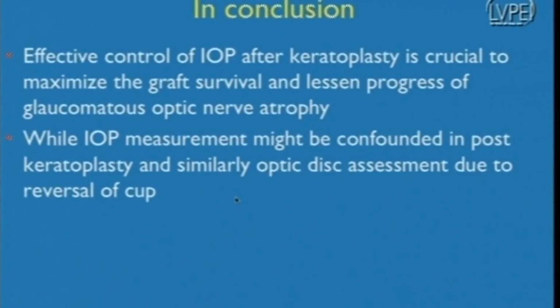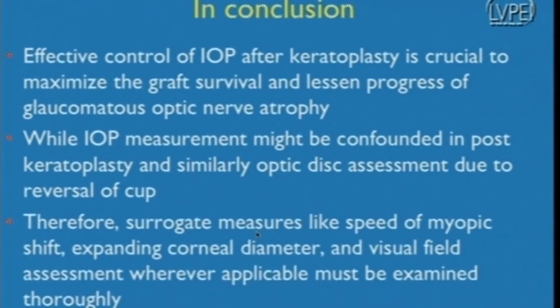And the way we measure intraocular pressure gets confounded postoperatively because anesthesia effect and corneal edema can also lead to underestimation. And also the reversal of the optic cup can be deceiving. Therefore, even surrogate measures like an expanding corneal diameter and visual field assessment, wherever applicable, should be considered in addition to intraocular pressure.